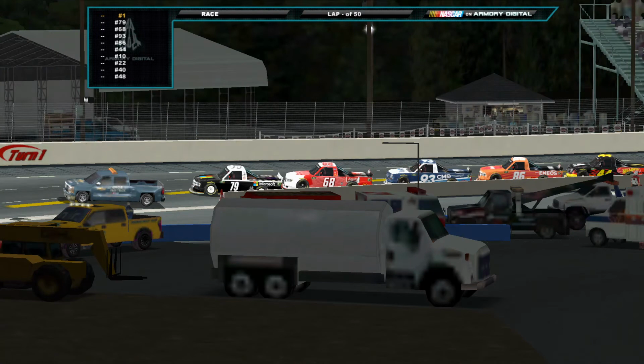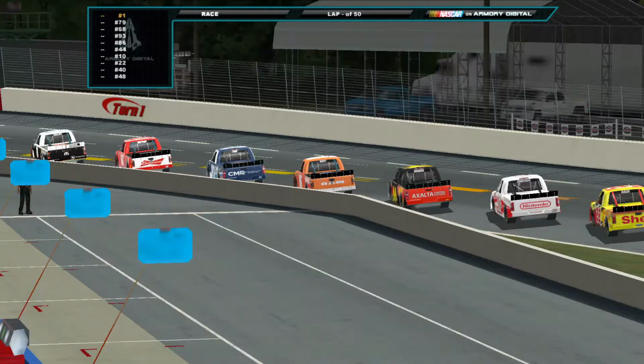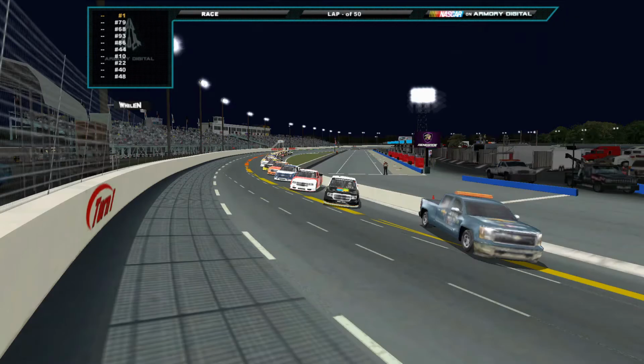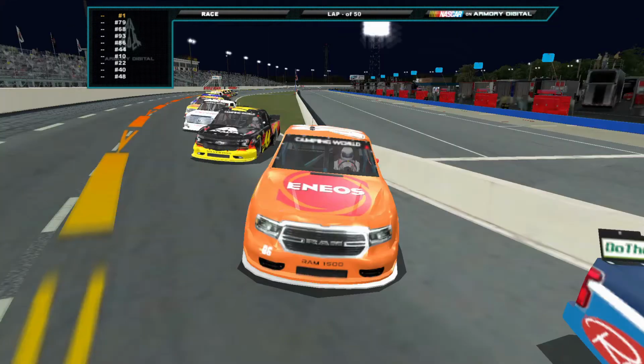debuting that all-new Budweiser paint scheme. 68 truck. Devin Fair starts third in the 93 CMR Roofing Chevrolet. And behind him, you have Nonigan Scott. You can get a good camera angle. Nonigan Scott in the 68 Ineos car.